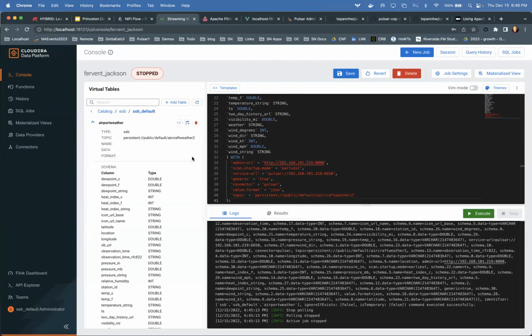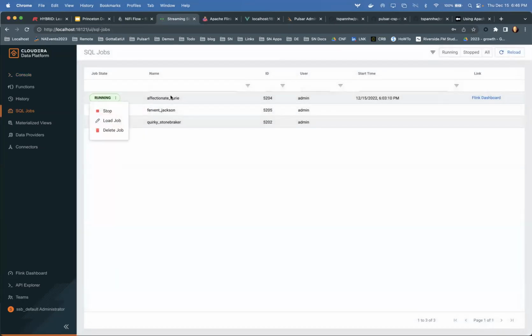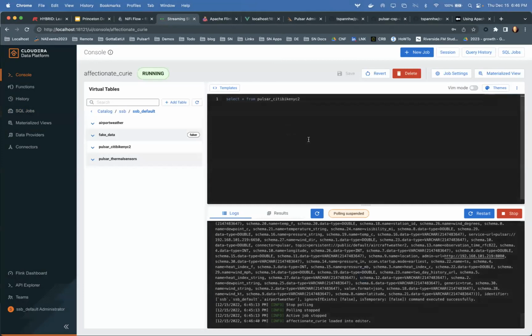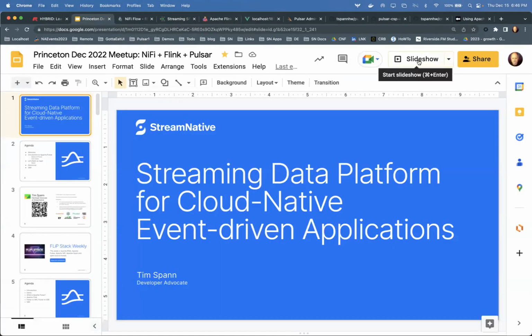Something to think about: make sure you have computer names and all that kind of stuff. I've got a couple of jobs running here. I love the names they give you here. My current one is Affectionate Curry, which is a pretty funny name if you use the automated names. This one is pointing to data from City Bike. I'll let that run and then show some slides.